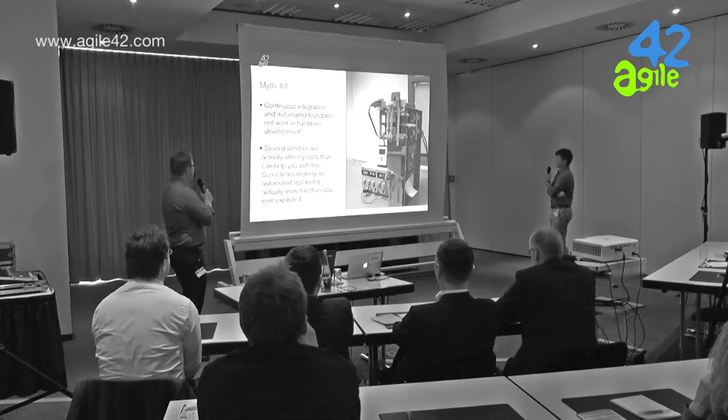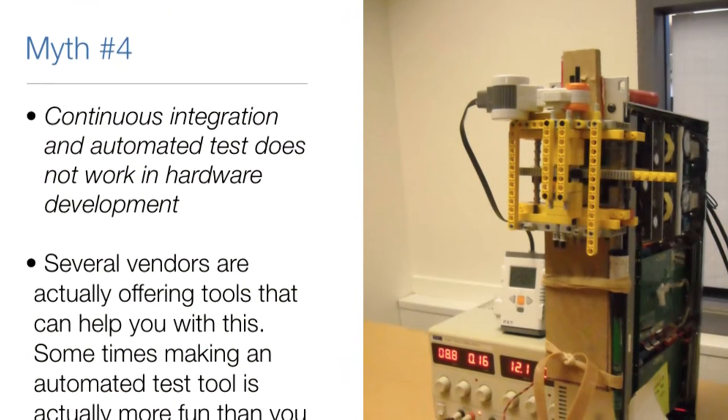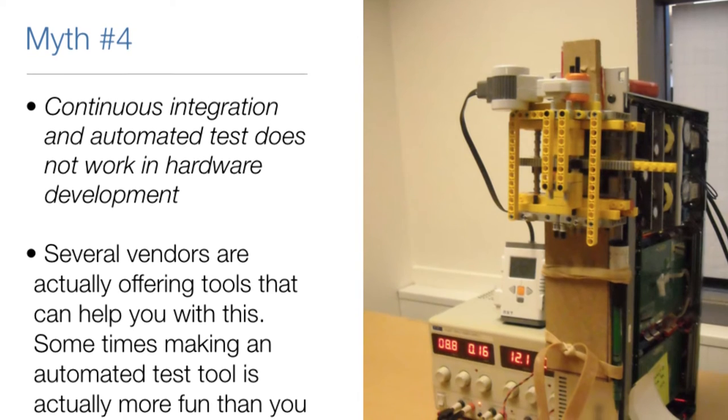This is a funny one. This is the funny one. It's yours. Continuous integration and automated tests do not work in hardware development. Actually, there are several vendors who are making tools that support that.